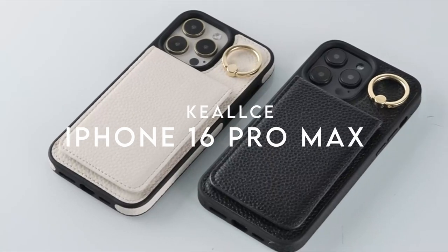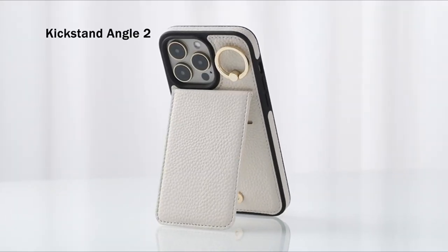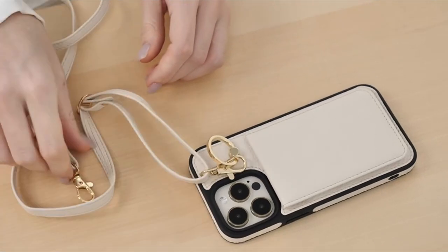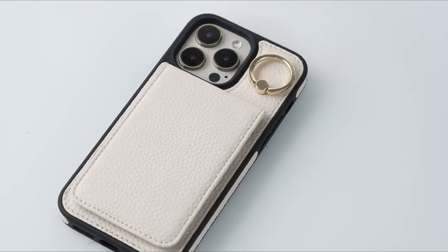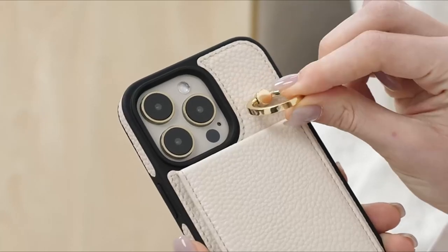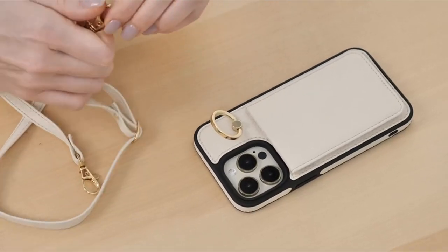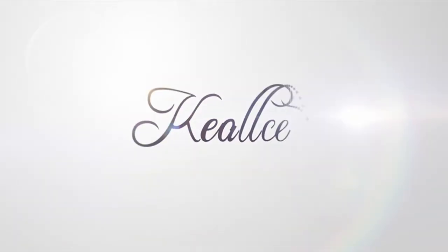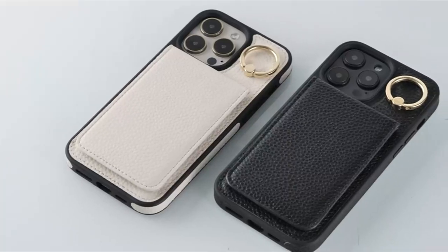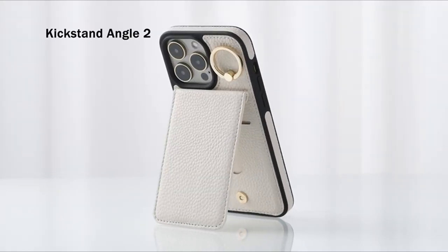On number 1, Kielce. The Kielce card holder and RFID blocking case for the iPhone 16 Pro Max is a game changer. This sleek flip folio case not only protects your phone, but also offers 3 card slots, perfect for stashing IDs, credit cards, or cash. No need for a bulky purse when you're on the go. What sets this case apart is its 360-degree ring kickstand. Whether binge-watching your favorite show or enjoying a video call, this clever stand holds your phone at the perfect angle for hands-free viewing. Plus, the ring doubles as a secure grip, ensuring your iPhone stays firmly in hand.